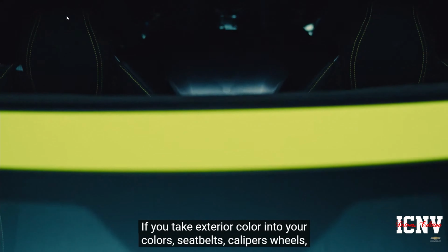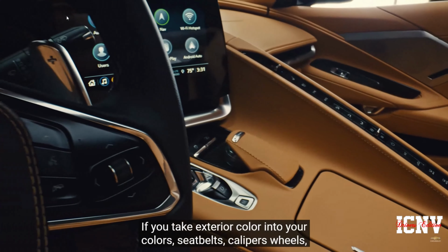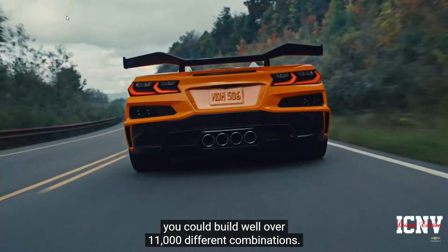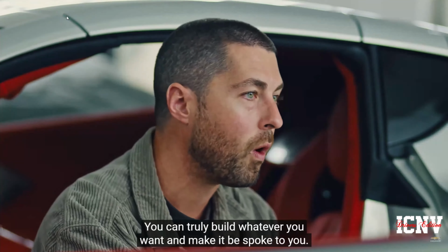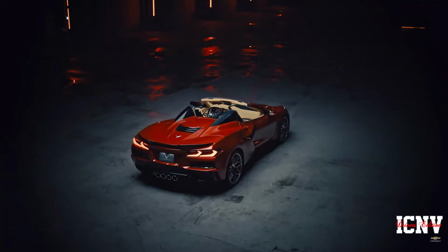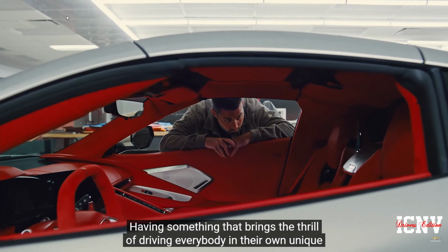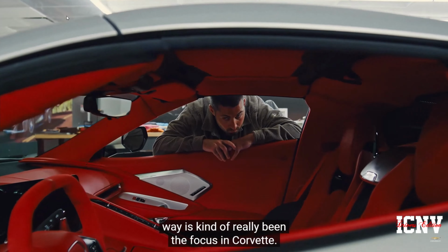If you take exterior color, interior color, seat belts, calipers, wheels, you could build well over 11,000 different combinations. You can truly build whatever you want and make it bespoke to you. Having something that brings the thrill of driving to everybody in their own unique way has really been the focus in Corvette.